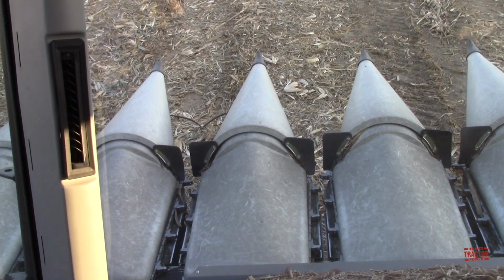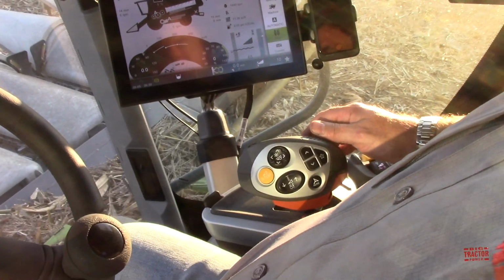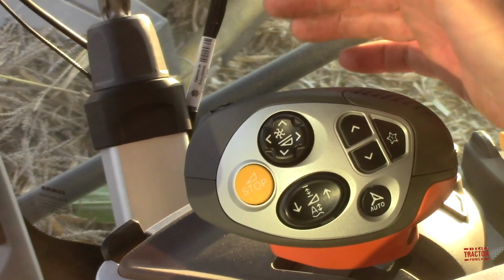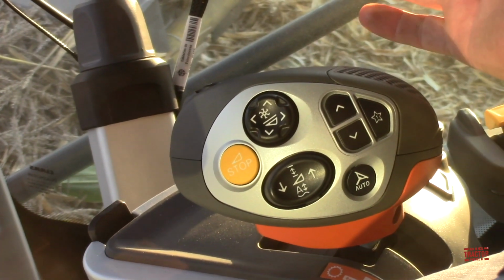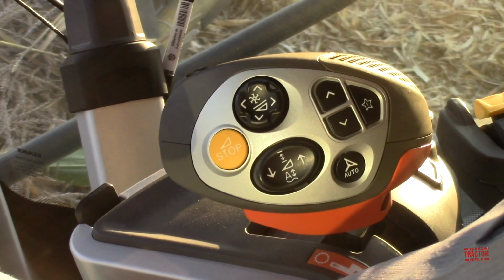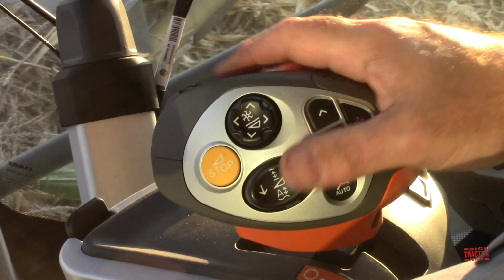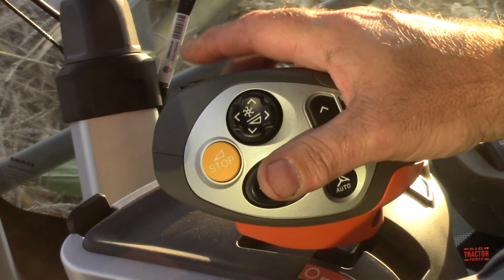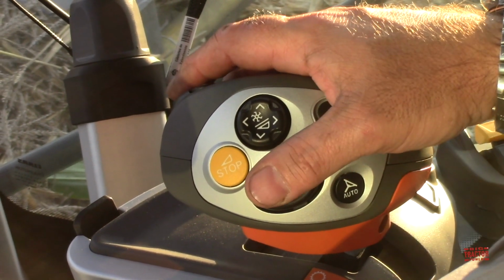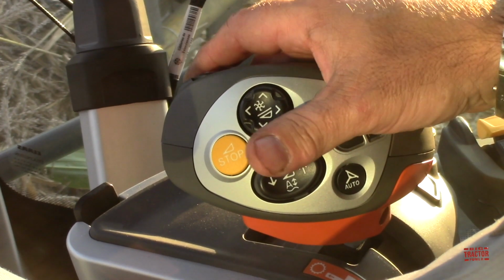Yep. And now notice also here you have a controller joystick right here. It looks like it runs most of the functions here. Yep. This is the CMotion handle, and the CMotion handle is ergonomically designed. It looks very much like a very large computer mouse. What this enables me to do is run 3 functions. I can sit here and run my thumb on the feeder house raise and lower. I can also move my unloading tube if I need to, as well as tilt the header if that's where I'm sitting right here.